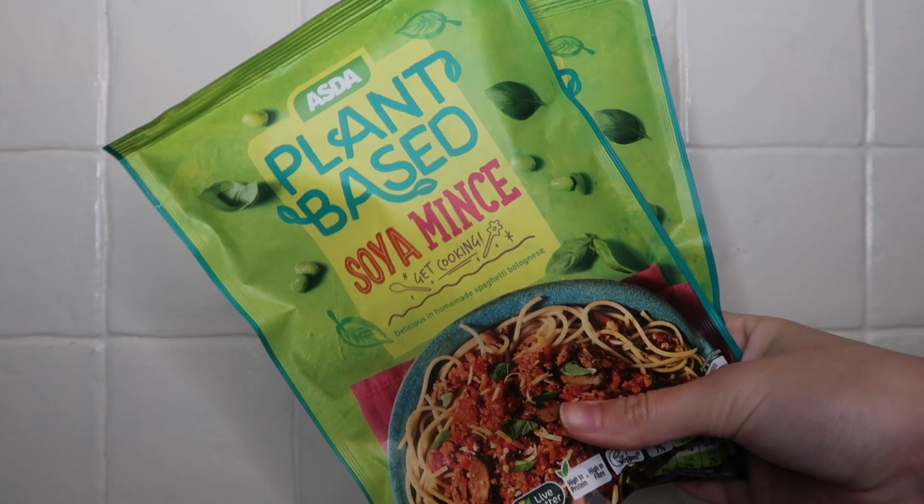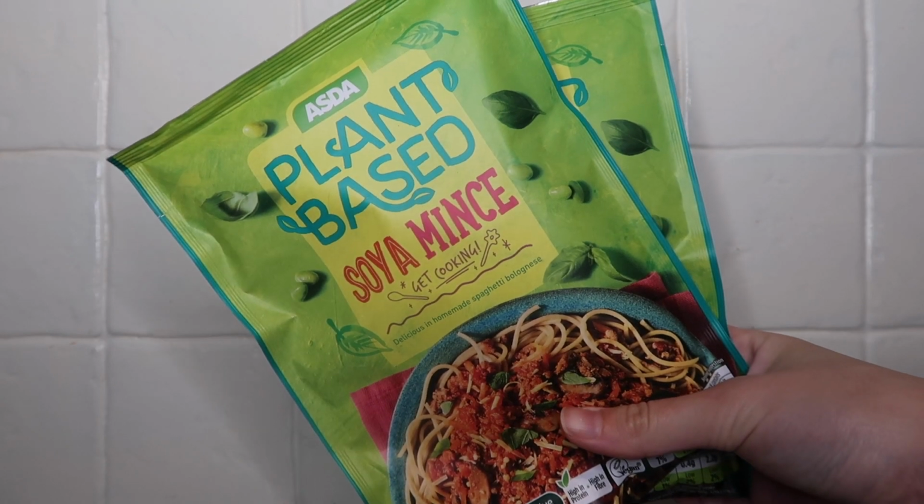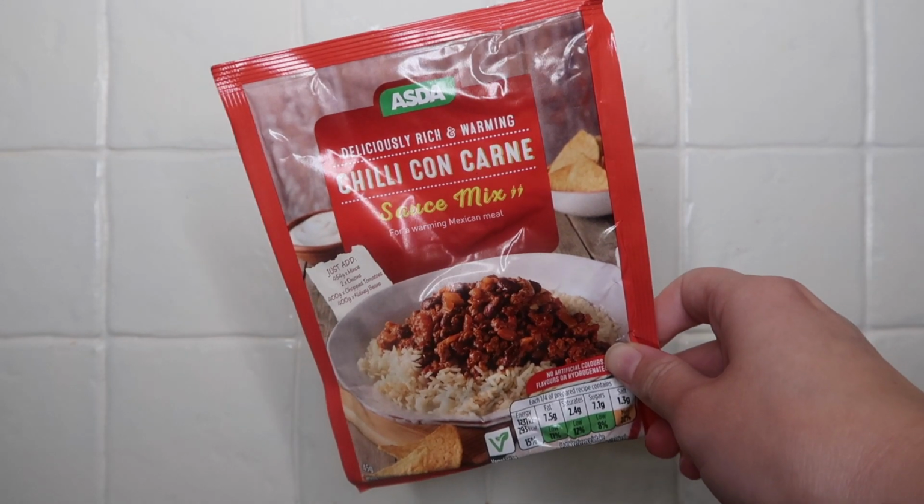So you can get a kilogram of rice for £1.50, which works out around 63p for 6 portions. I originally wanted to pick up some soy chunks for this recipe, but they didn't have any in Asda. But you can get 200 grams of soy chunks for £1.50, so that works out around 80p for 6 portions. Instead, I just picked up some mince, which works just as well and also has the high protein content as well. Some chili con carne seasoning, so I kind of cheated with this one. You obviously can buy all of the individual spices, but sometimes it's easier just to buy a mix that has it all in there for you.